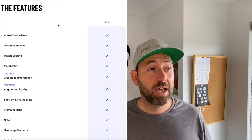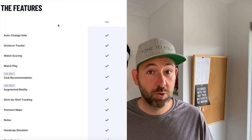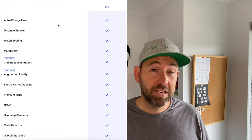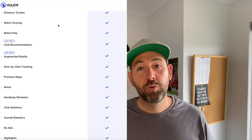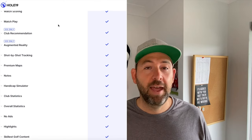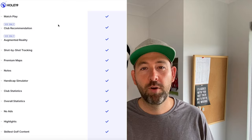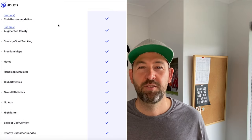So in this version, you get the ability to auto change holes, a distance tracker, watch scoring, match play, club recommendations, augmented reality, which is really quite cool, shot tracking, premium maps, the ability to make notes, a handicap simulator, club and overall statistics, which is again really quite helpful, and then the standard stuff you get within an app where you get no more ads, a little bit of priority support, and some additional content via the Skillist app.